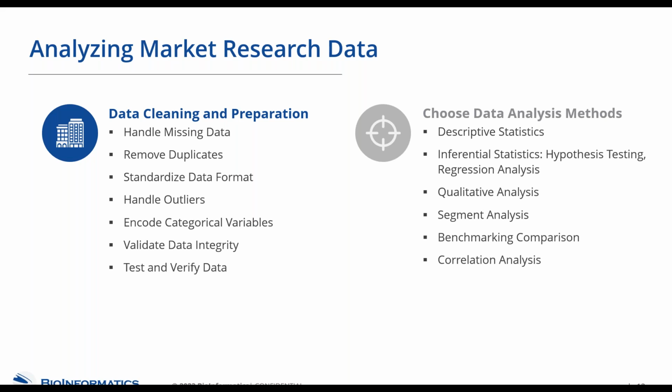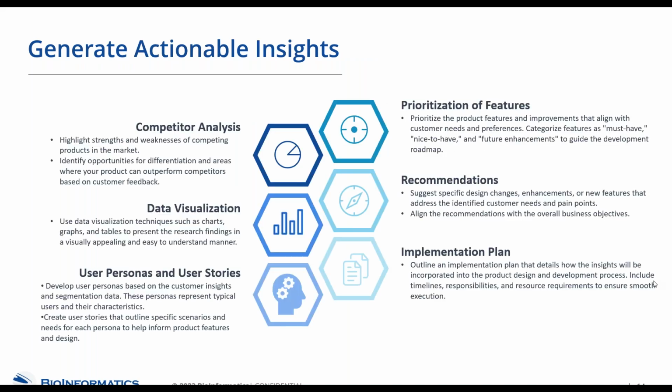Is it segment analysis, or is it benchmark comparison? We do some benchmarking. A lot of times you get back the results and you want to ask the question, well, what does that mean? How does that compare to XYZ? And so that would be benchmarking, or sometimes a correlation analysis.